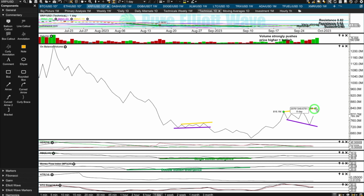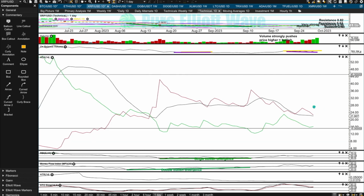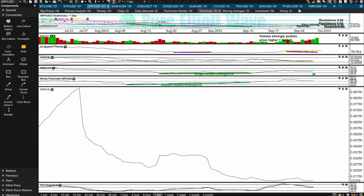So XRP for on-balance volume is in a little range. There's no new signal. ADX is declining. There's no clear trend. And ATR is pretty much dead for XRP. So there's a bit of strength in volume, and I expect that's possibly going to start to flow through to see an increase in range in the next few weeks for XRP.